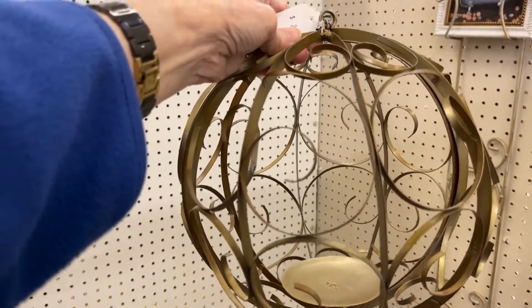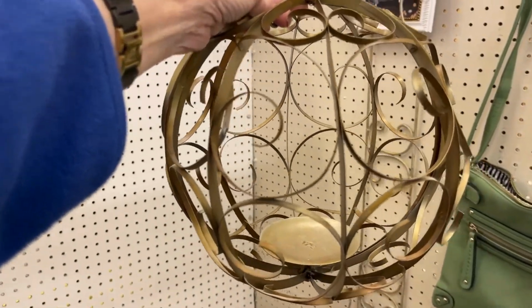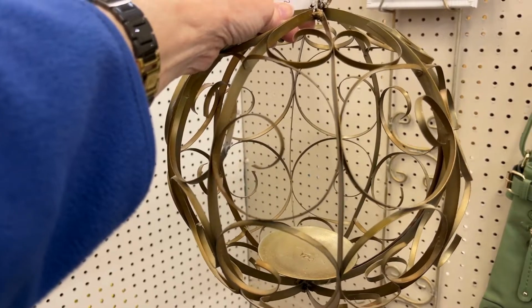Size. It's only $2.50. And I could use that actually in my entryway. I have some hooks in the ceiling that could be really a good detail because it's gold. And I have a lot of gold mixed in that area.